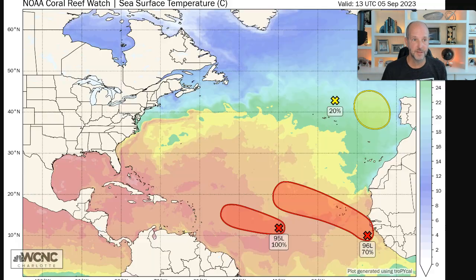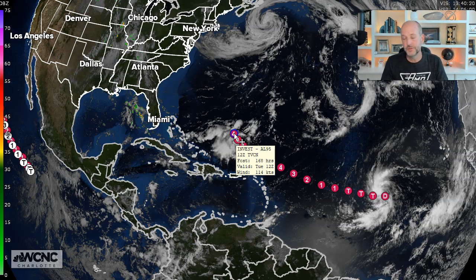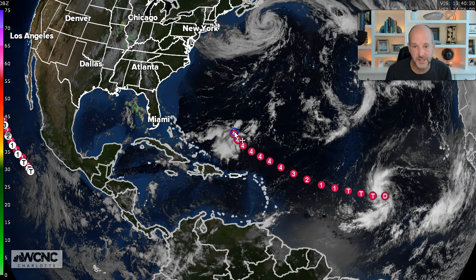That's kind of the best thing I can give you right now. I'll show you the wider view here again. This is the last track here. And again, this is Tuesday at 8 a.m. That's where it would be on the consensus track as a Category 4 hurricane. So today is Tuesday. Next Tuesday is 7 days into the future. So at 7 to 8 days, it's still way out here, which means it would be another 4 or 5 days if it hit the U.S. So this thing is not going to sneak up on us.